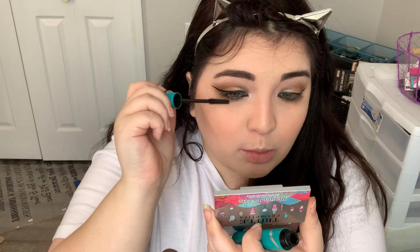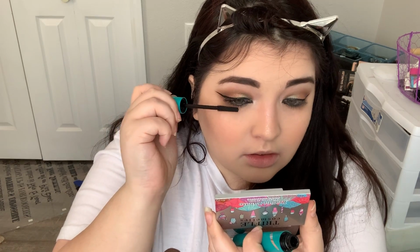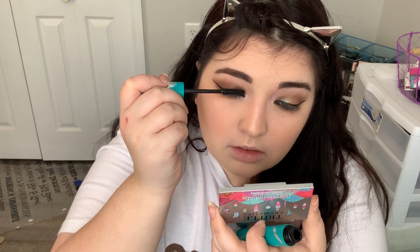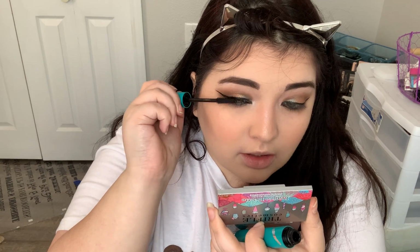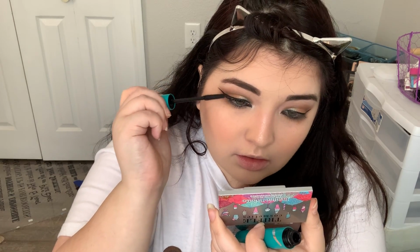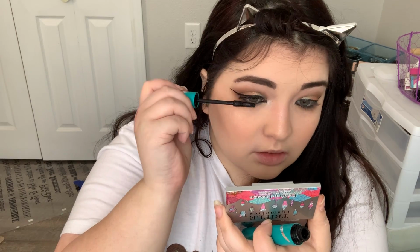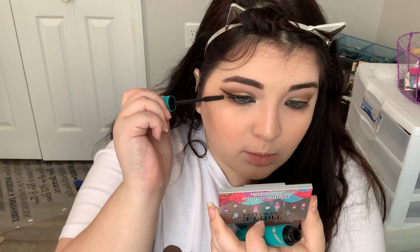Only thing I don't like is the brush is a little pokey, but if you can get past that, it is a great formula. Gives me a lot of curl and a lot of length and a lot of blackness. It does clump a little, so be careful with that.